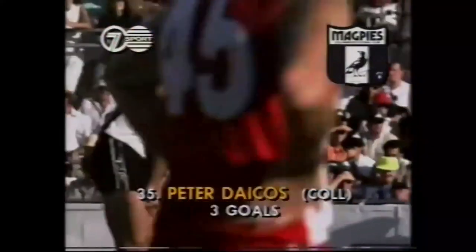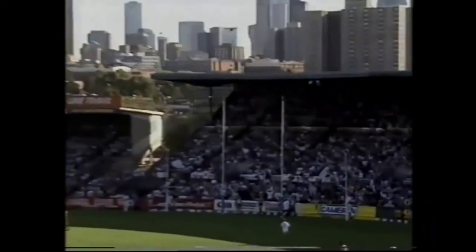Who was an emergency, replaced Tony Francis in the selected side. A great kick to Daicos. We may see Magpies winning by a big margin in the finish. Going for number four, Peter Daicos. Look at that.